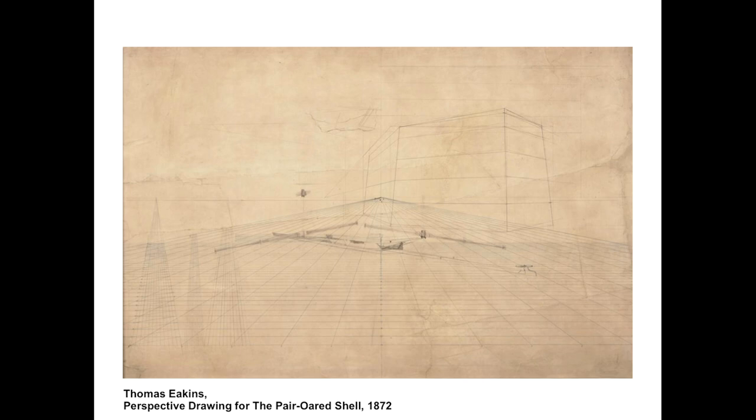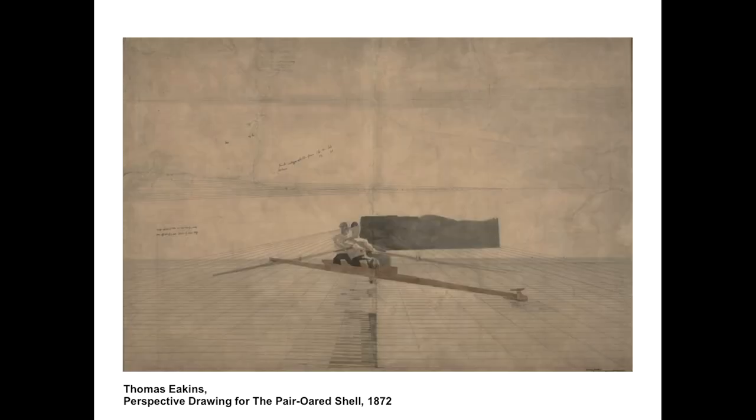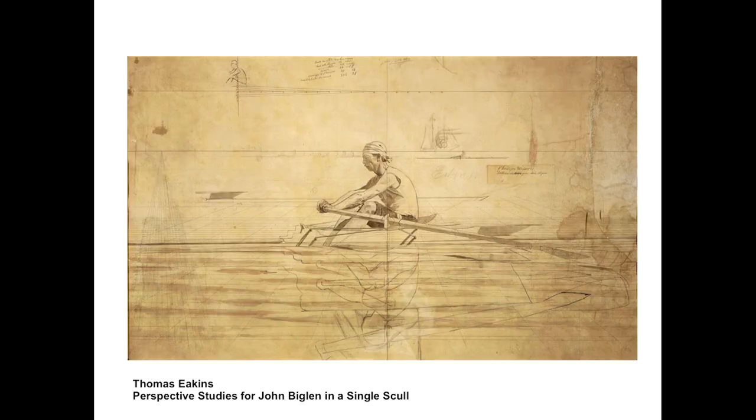Here's a series of studies for perspective drawing, and you can kind of see how elaborately he puts his images together to make them realistic and accurate. They are glorious works of art, as are his finished paintings.